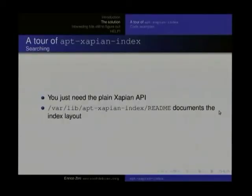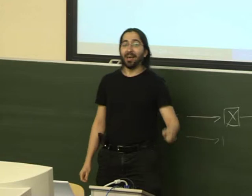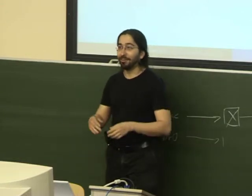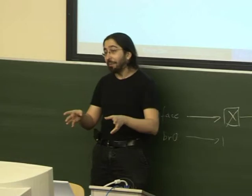To search the index, you just need the plain Xapian API. I found out in Debian that no matter the effort I would put in creating a new fantastic library to search packages, no one would ever use it. So I decided that this time I don't. I point people at a library that already exists, so no one will have to learn a new random piece of technology that I pulled out of my pockets. You just use another existing technology. If you don't think it's interesting for indexing Debian packages, you've learned a nice piece of technology you can use for other things.